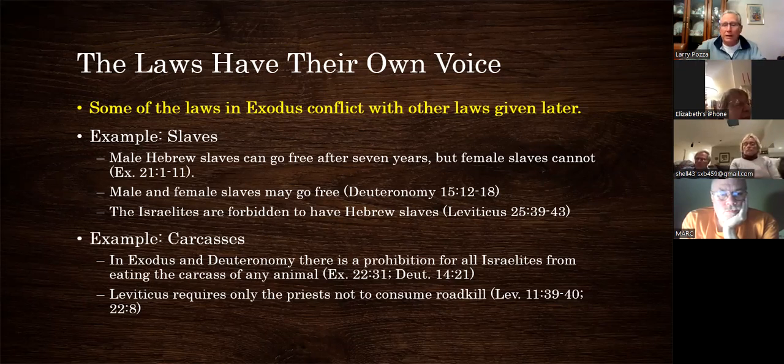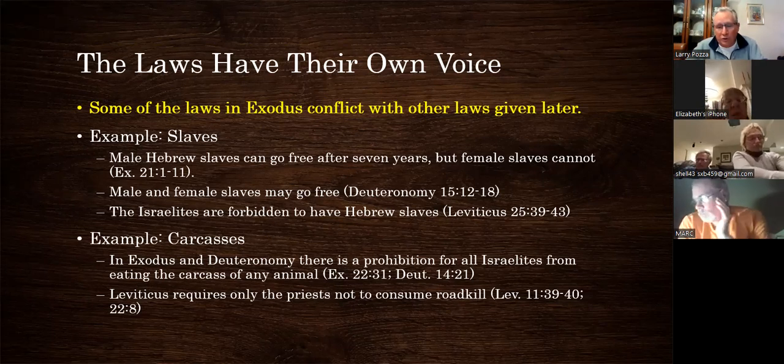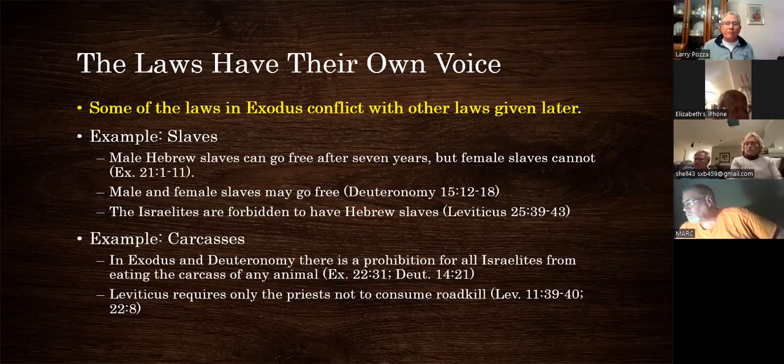Another example is in the book of Exodus and Deuteronomy. This is regarding carcasses. So let's say you're traveling and you see a dead deer alongside the road, hit by a car. What are you to do with that type of thing? Well, in Exodus and Deuteronomy, there's a prohibition for all the Israelites. They're not to take that animal and use it for food. Not at all. However, in the book of Leviticus, dead carcasses are only forbidden to the priests, not to the overall population. So it's quite fascinating, the differences between the laws, and you can look these verses up and cross reference yourself.